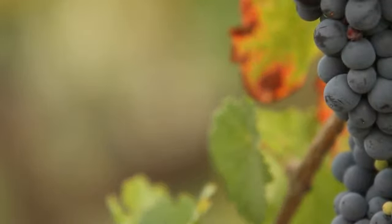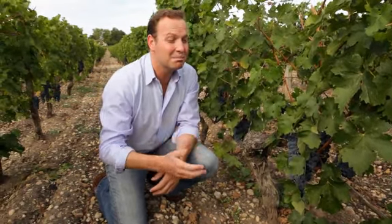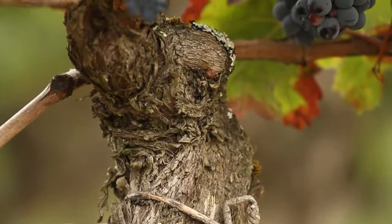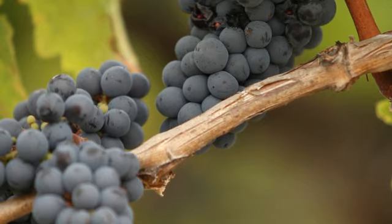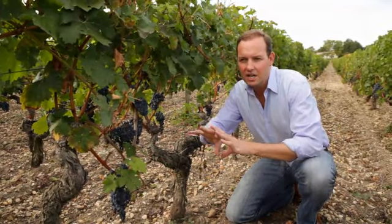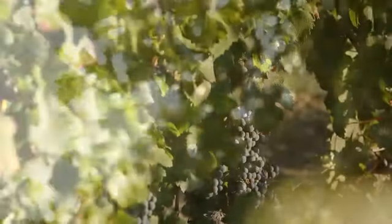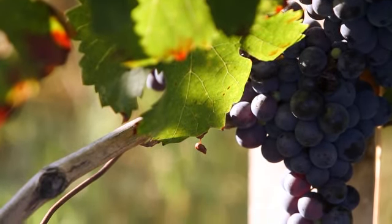Another reason why they actually pull off the leaves and expose the fruit is because it can be pretty humid here, right? And in fact, mildews are quite a big problem. And so if they pull off the leaves, you get better air circulation within the canopy, and that minimizes the risk of mildew. Another pretty amazing thing that they do here at Smith Haut Lafitte in terms of canopy management is they actually strip a lot of the leaves on the eastern side of the vine, right? Because the sun rises in the east, and so you want to expose those grapes to the maximum amount of sunshine, but they'll leave quite a lot of leaf coverage on the western side because the afternoon sun can really hammer the grapes, and so they want to give them a little bit more shade. It's hugely labor intensive to do all this.